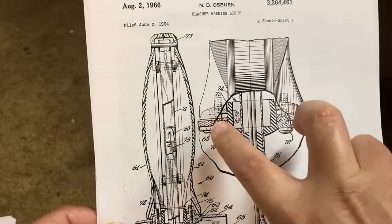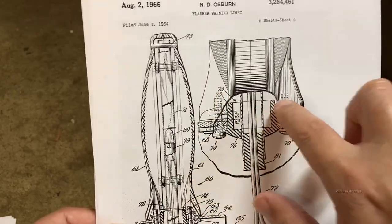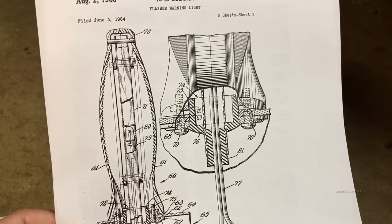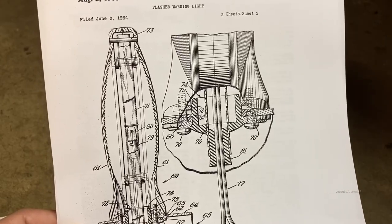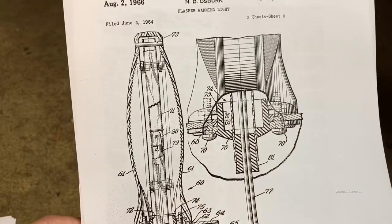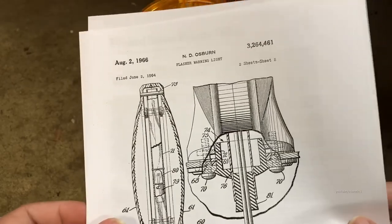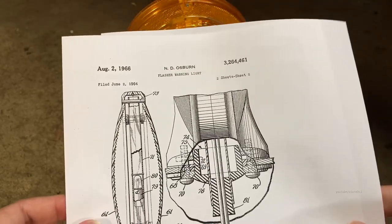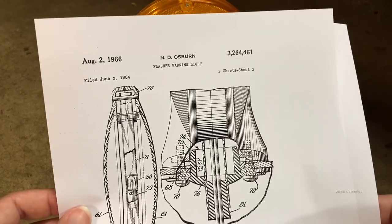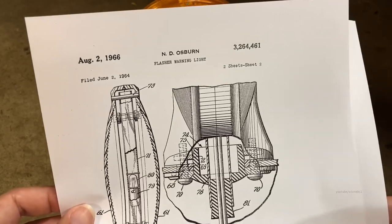And yes, this light that we're restoring also has these two bolts going up and then two nuts that go through there. So this strongly represents that light that we're working on. Even this portion of the picture here looks very similar to our light. So I believe this is definitely the patent for at least the light assembly part of the unit.